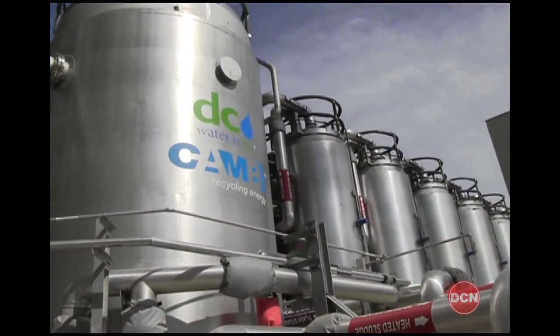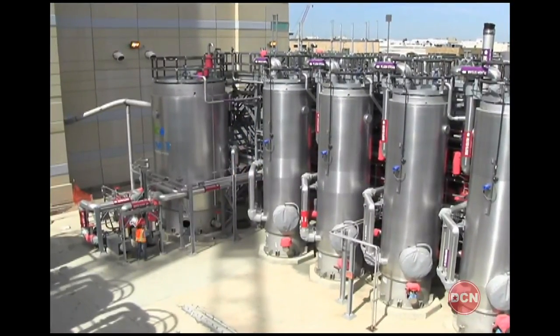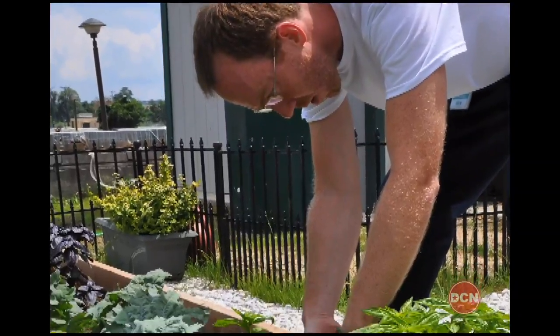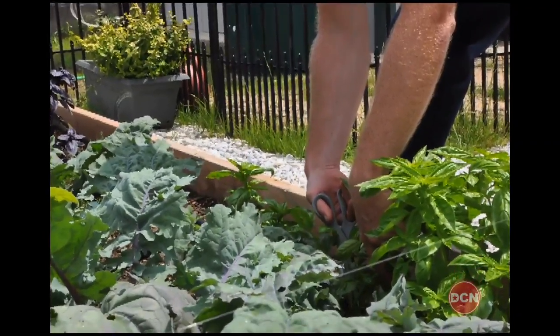The digesters will convert half the solids to gas. The other half comes out as Class A biosolids, suitable for use in an urban setting for tree planting, rain gardens, green roofs, and restoration projects.